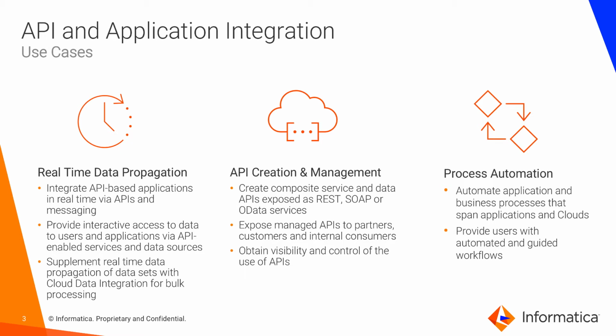API and application integration provides you the ability to create and manage APIs. It allows you to create composite services and data APIs that you expose as REST, SOAP, or OData services to your lines of businesses, partners, or applications. And to provide you with the ability and control over your APIs, API management capabilities are embedded.